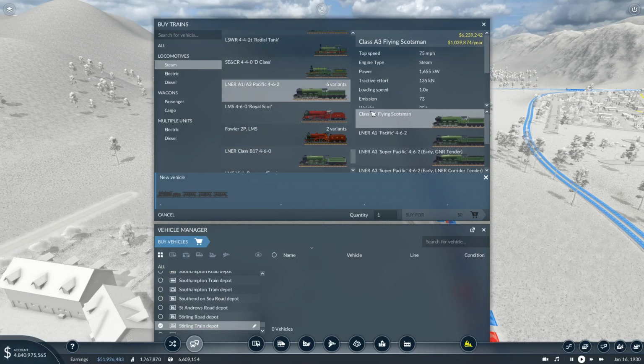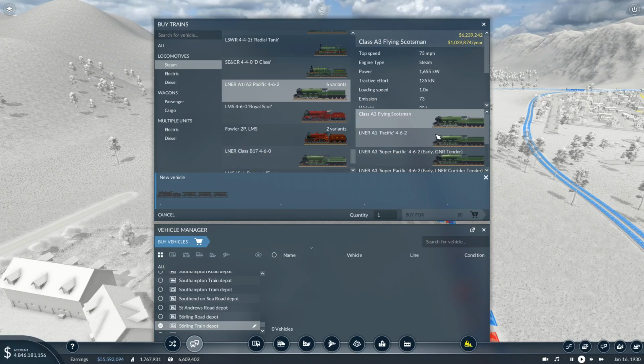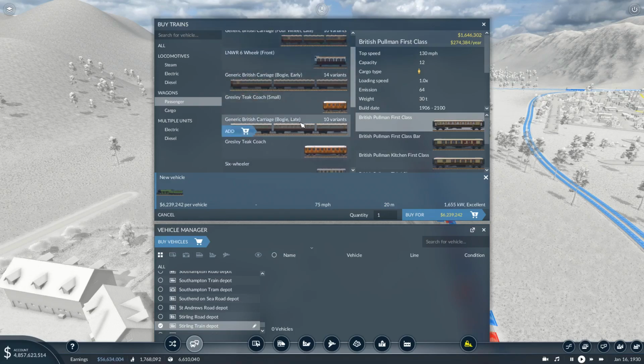So, six variants. We possibly could have six on the line. That seems okay. I mean, I might even swap some of the B-17s out for some of these. But we've got an A3. Class A3 Flying Scotsman. Right, this one looks slightly different, so I do want one of these. I then want passengers. Now, I was going to go with these. 130 miles per hour, capacity of 12. I think I might just go with these.